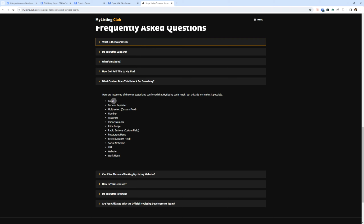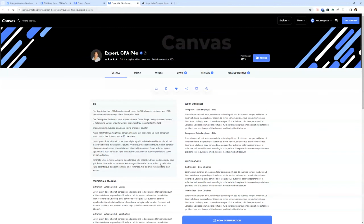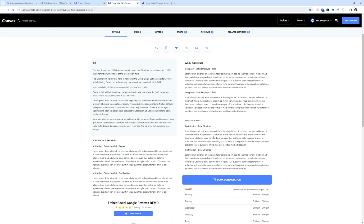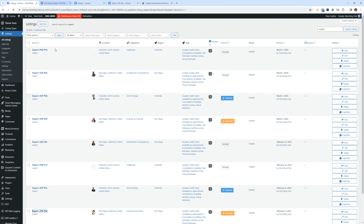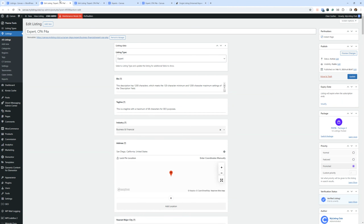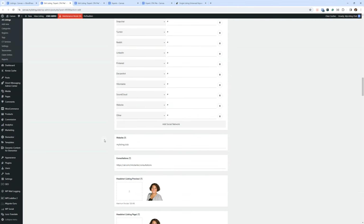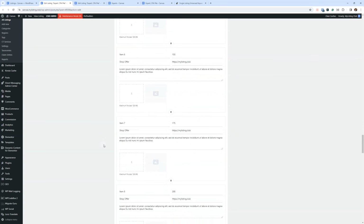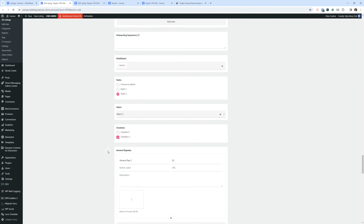So yeah, look at all these things. Email. So if we look here, again, it doesn't have to be on the front end. It just needs to be on the back end. So let's look at that listing for that expert. These aren't going to be part of the starter site when it launches. I just quickly did this for this demo, but I added all the fields in here for testing that I wanted to unlock. So let's just run through some of these.